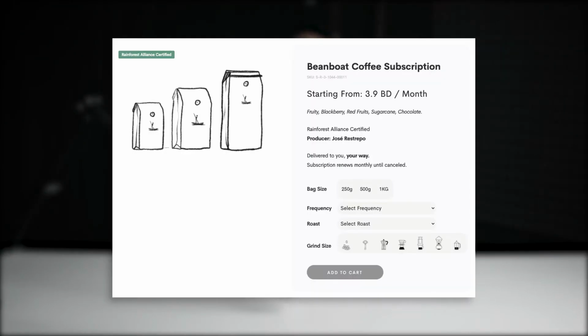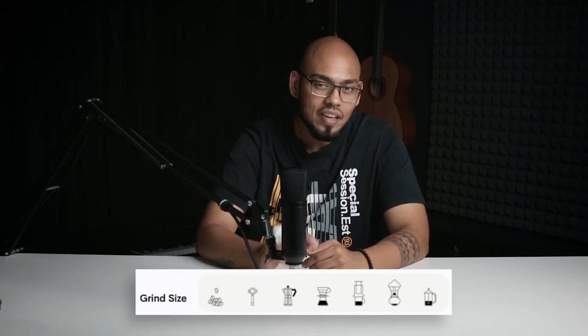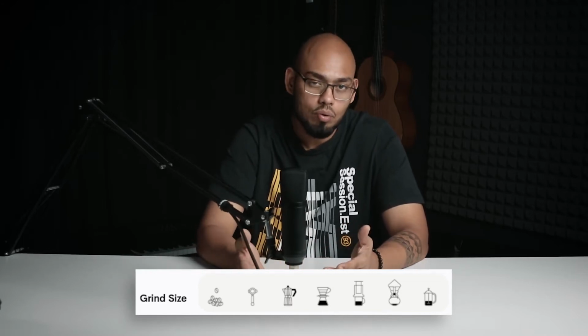Their website's simplicity made it so easy to go through their options and order online. And that's what I love the most about it. Now, besides your one-time purchase coffee, Beanboat Coffee also offers a weekly, bi-weekly, and a monthly coffee subscription. And the best part is, you get to choose your bag size, roast type, either medium or dark, and grind size. And what's cool about the grind size is they have cute little icons that indicate the perfect grind size for the method of brew that you prefer.